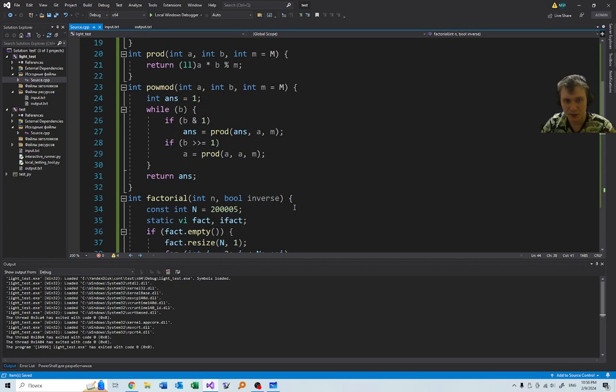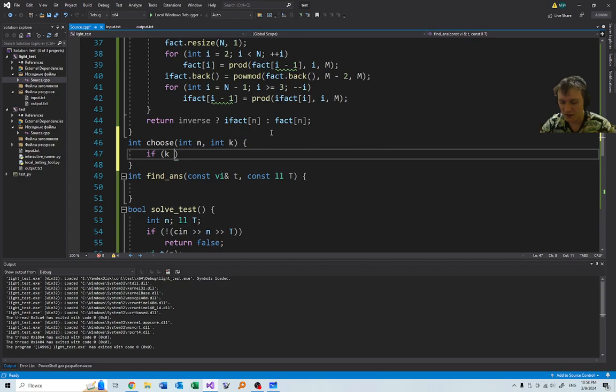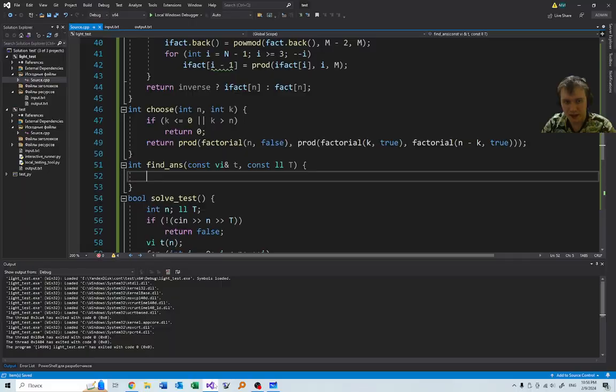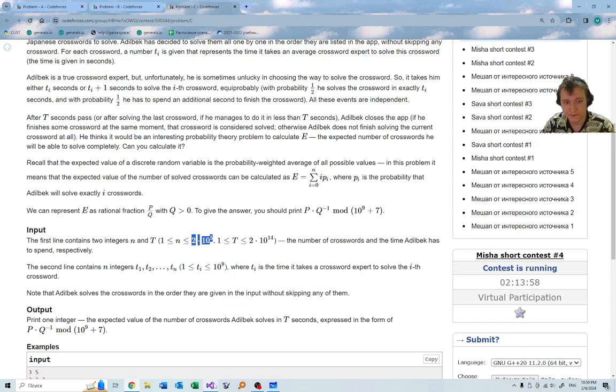So also we need the choose number. If k is less than 0 or k is greater than n, we return 0, else we return the product of factorial n, which is not inverse, and inverse factorials of k and n minus k. Nice. Actually, very nice.